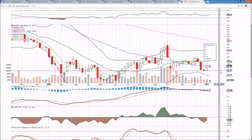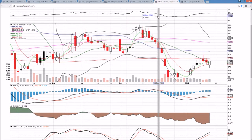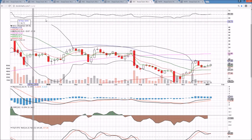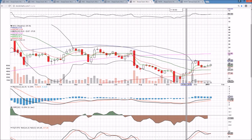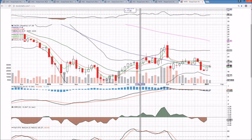The weekly time frame still rejecting from the 50 week of 17.48. That level is going to be tested tomorrow, and the bulls are going to try and close above that level. So patiently waiting on SKX and TWTR for a potential bearish entry, and why I'm doing that is because of the overall longer-term downtrend on the weekly time frame. We want that longer-term trend in our favor, which it certainly is for these names.